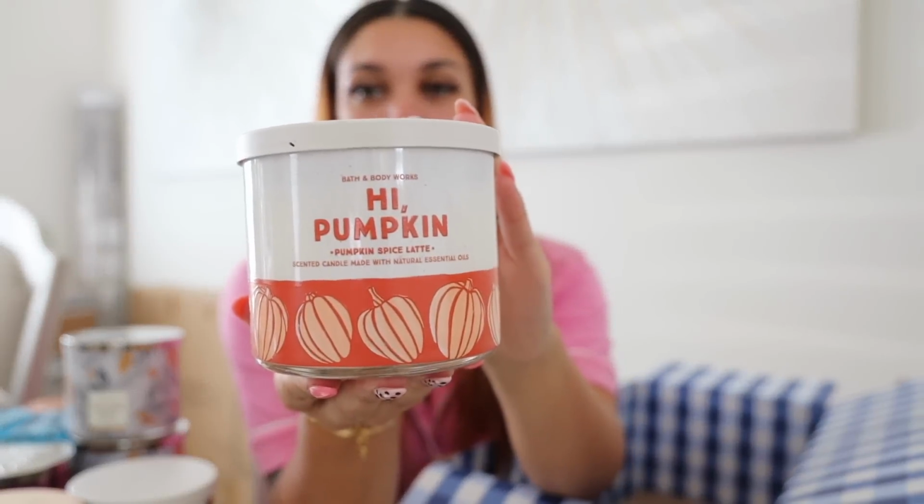Moving on, we have pumpkin spice latte. That's cute. Hi, pumpkin. This one smells like coffee. Not bad. It's not my favorite, but it smells like coffee. It doesn't smell like pumpkin. Maybe like a pumpkin spice creamer or something. That's what it kind of smells like. So I'll give this one an 8 out of 10. 8 is still good.